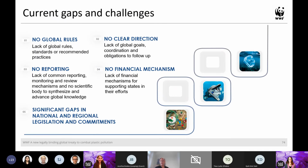So there are some current gaps and challenges in the global governance structure on plastic. There are no global rules on tackling this issue. So there are no standards or recommended practices that are used. There is no clear direction or ambition to where we're going and how we're going to tackle this problem. There are no reporting mechanisms. As you know, we don't have the information on how much plastic is in the Norwegian economy, and thus we do lack that information globally as well.